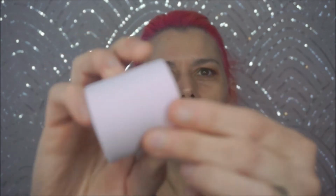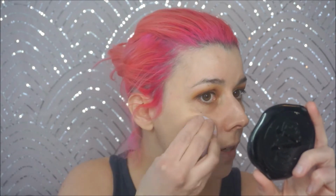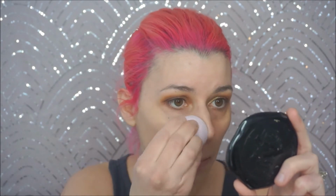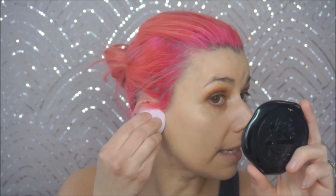Oh no, that sucks. The sponge already has a crack in it. All right, so I'm assuming you just kind of go in like this. It feels nice, it feels soft. It's not leaving a circle mark, which is what I was kind of scared of when I initially opened it. There's not a particularly sharp edge that's leaving any marks on me that I can see. It does kind of feel like it's soaking up a bit of my product though.